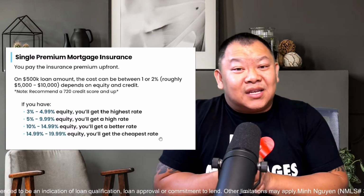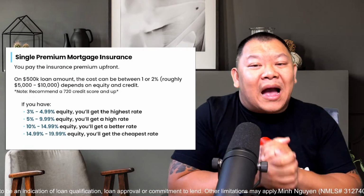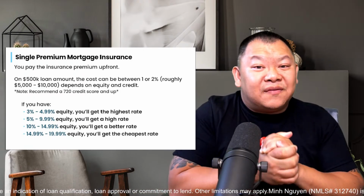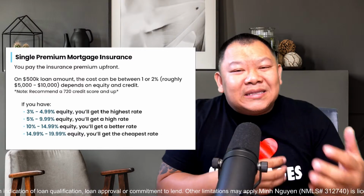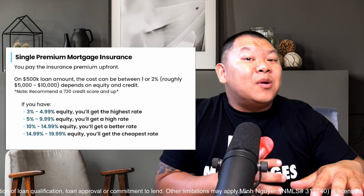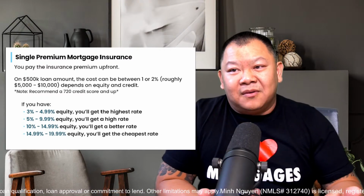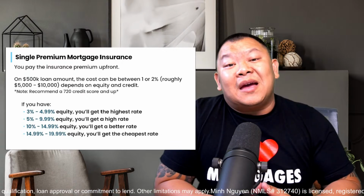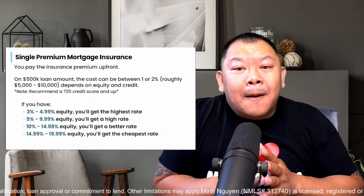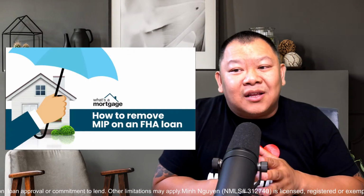So if you get a chance to get rid of your mortgage insurance and you have 15% equity or more, I would definitely do it. 10% or more, I would definitely do it as well. Between 3 to 10, it all depends on where you feel like the market is going. It might be worth it, it might not. But to me, it's my favorite pound for pound. Okay, so that right there, fam, is how you get rid of mortgage insurance premium on an FHA loan.